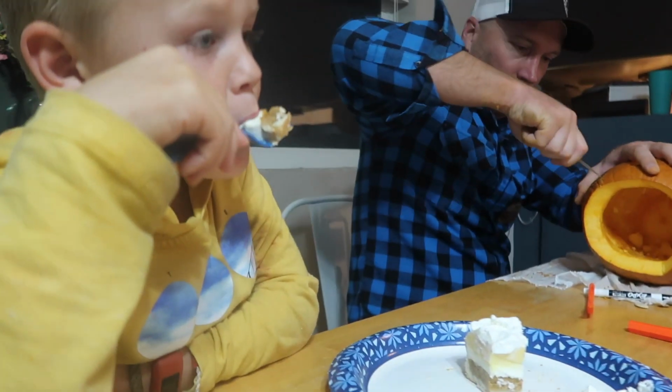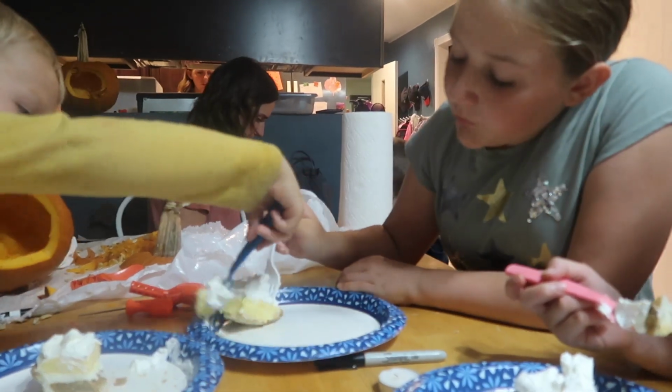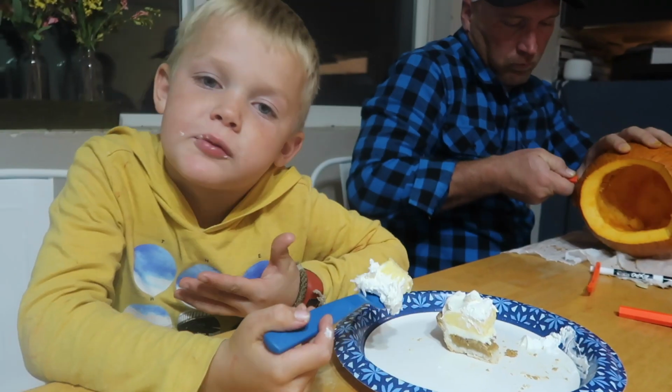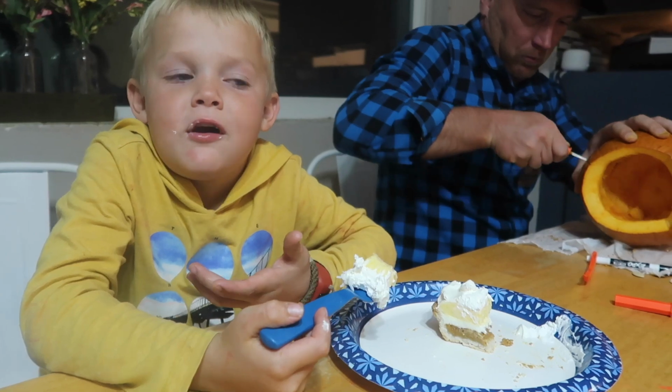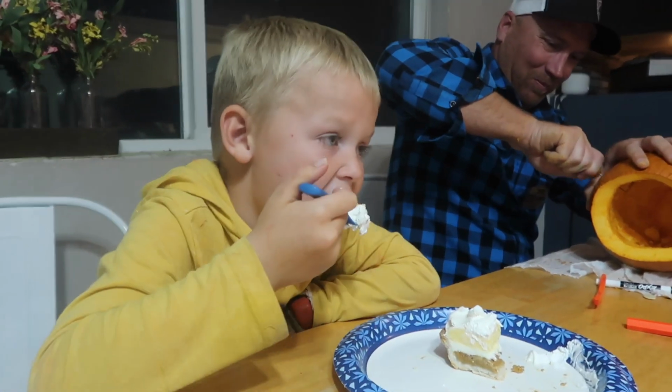Bite for a bite, Bent. We don't want to share pies, so we'll just do bite for a bite. And so they get a bite of your pie, and you get a bite of their pie.